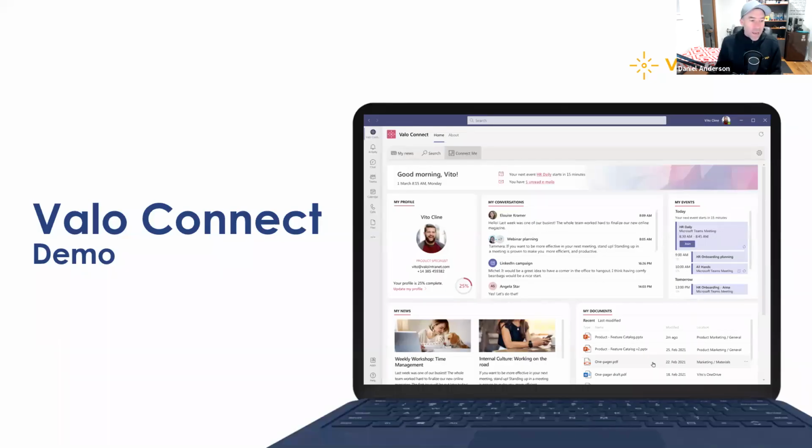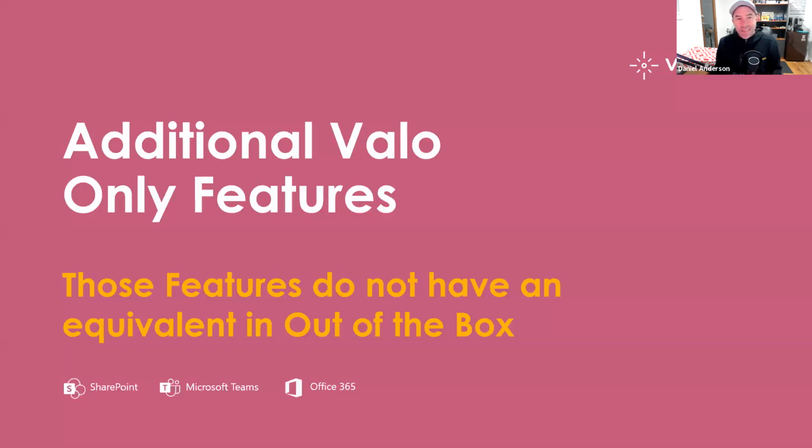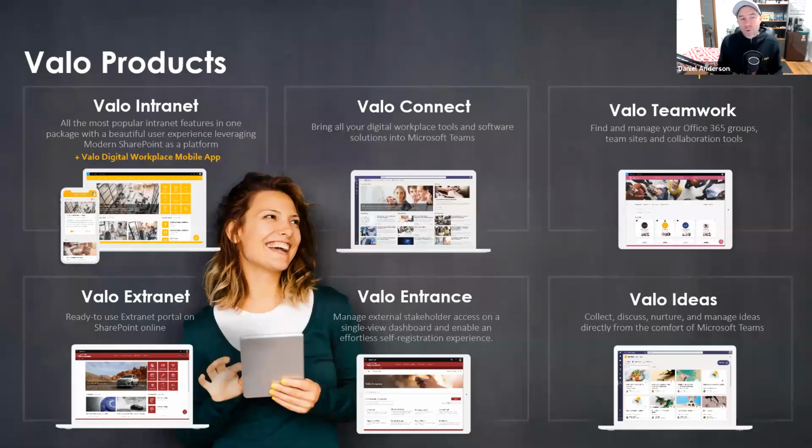Now, heading back into the presentation, I'm just going to go through quickly some additional Valo-only features that complement this whole Viva Connections story inside of Teams. These are features that don't have an equivalent out of the box. There's a number of different products here that I'll highlight from a Valo perspective. We've spoken about Intranet Connect and how that plays in with, extends and complements Viva Connections. We've got Teamwork, Extranet, Entrance, and also Valo Ideas.